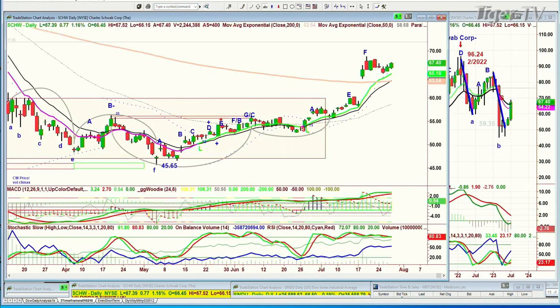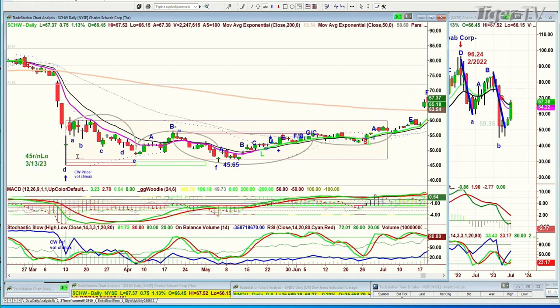That was slightly different. That was the one in March the 13th at 45 round number low. But that one did a retest at 45.65. And then it went on and is trading right now at 57.36. So let's go back to KRE.